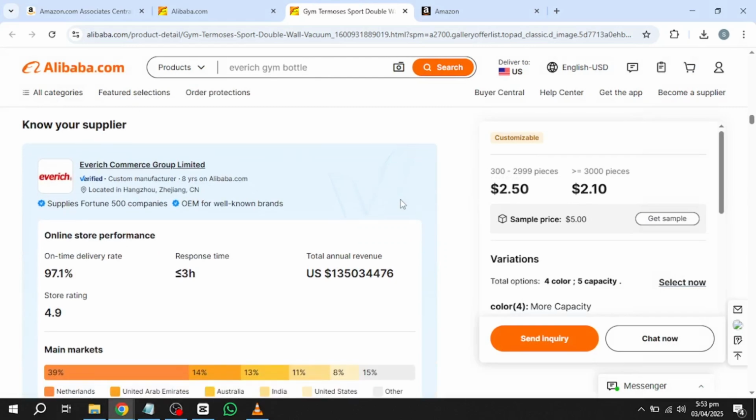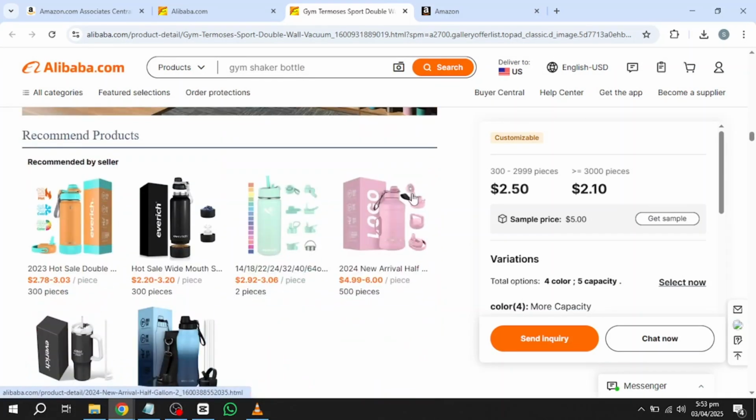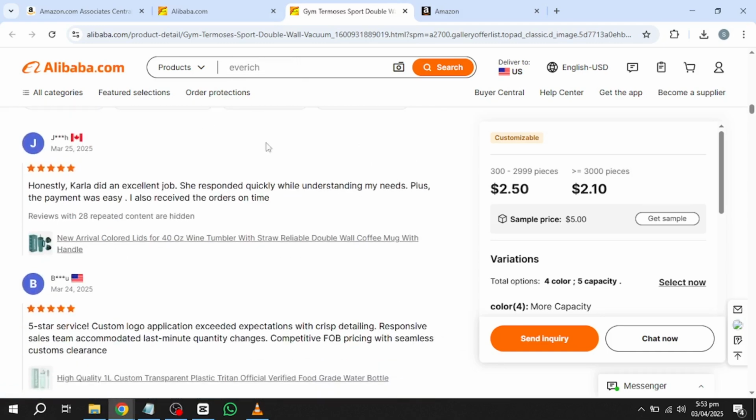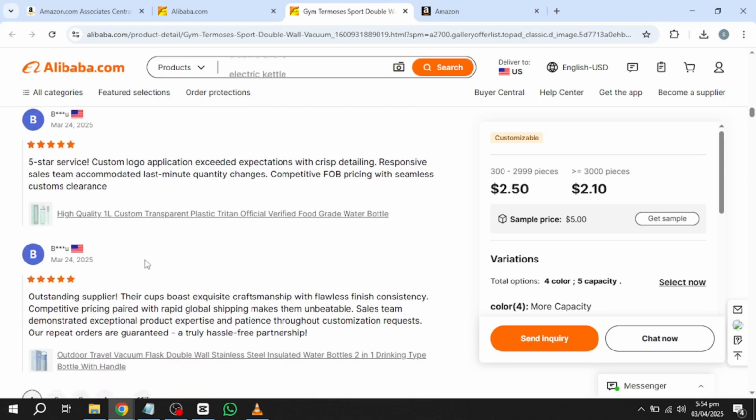Look for indicators such as the Gold Supplier Badge, which signifies that the company has met certain standards and maintains a reputable standing. Customer feedback is also invaluable when making a decision. Take the time to read reviews from other buyers to get insights into their experiences.